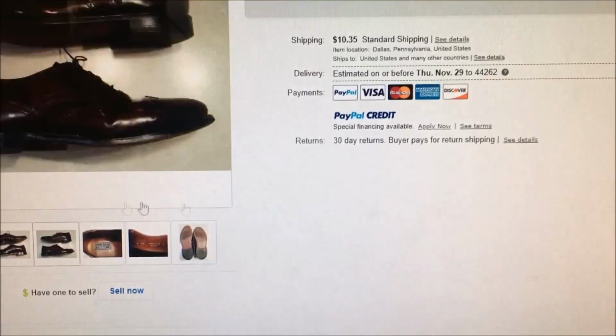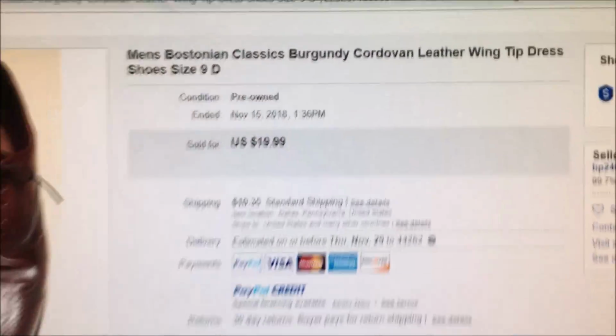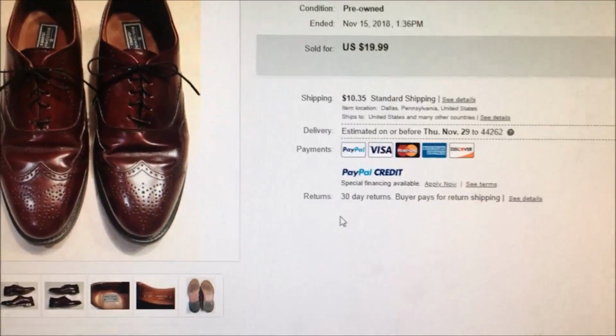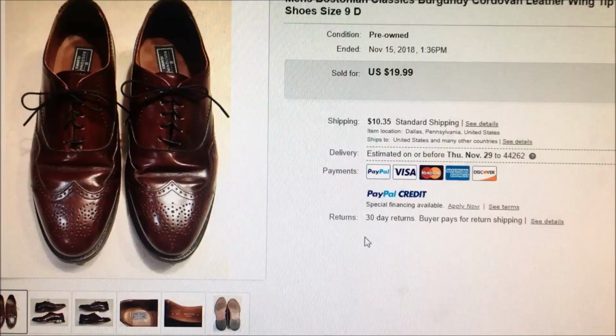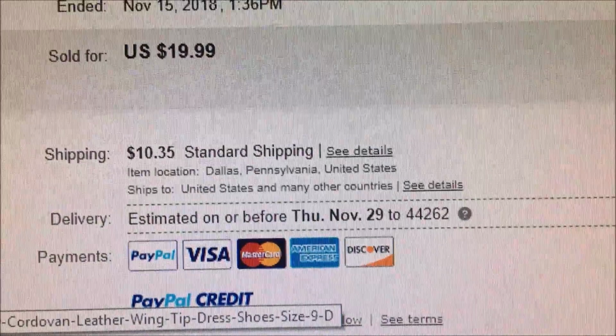Let's see what this is here. Classic Burgundy. Now see, this doesn't say Shell Cordovan. It says Burgundy Cordovan. Cordovan refers to a color of shoe. This Burgundy color, so that's okay. So Shell Cordovan is a material. Cordovan is a color like Burgundy. And this is not Shell Cordovan, neither does it say, so this is fine. But it's sold for 20 bucks. That's what I'm trying to show you here.